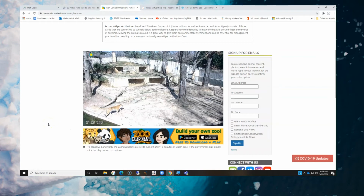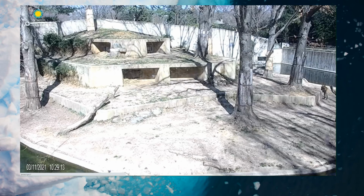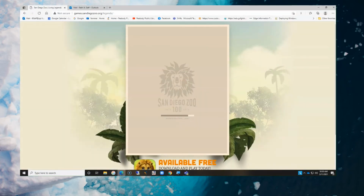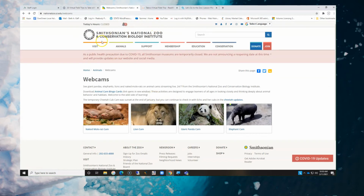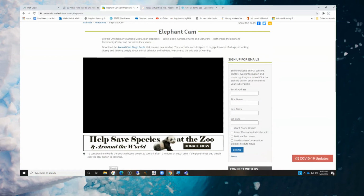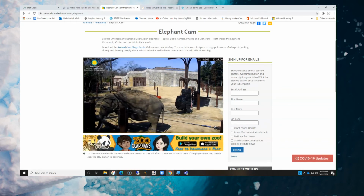And this is the national, oh look, it's not a lion, but it's a tiger. Just kind of wandering around. Can I expand? I can. So I can expand this. And you could just sit here and observe lions and tigers and bears. All right, let's see if that game is ready for us. Nope, still isn't ready. This is the lion cam. And again, this is the Smithsonian's National Zoo and Conservation. Let's take a look at the elephant cam. Let her load up. Aw, cute. It's their little stable area.